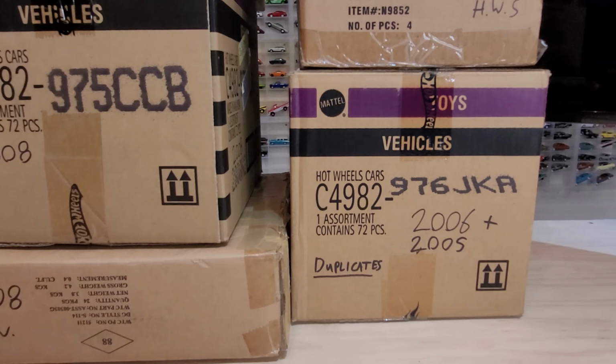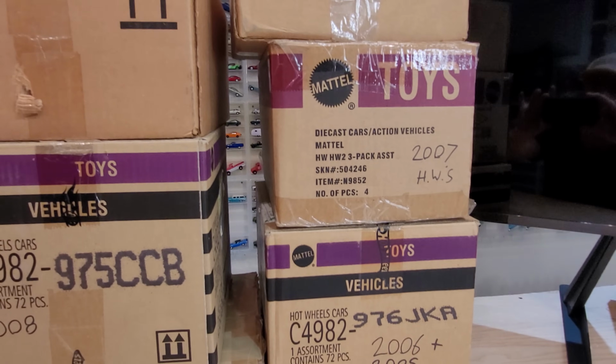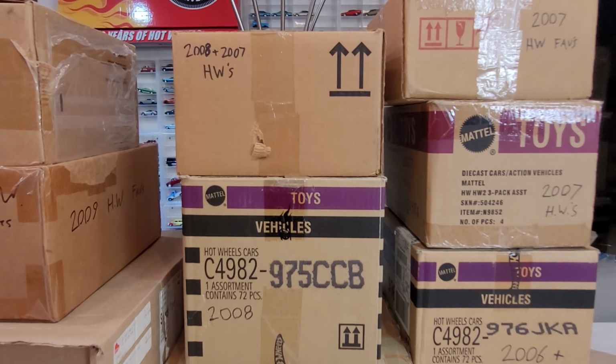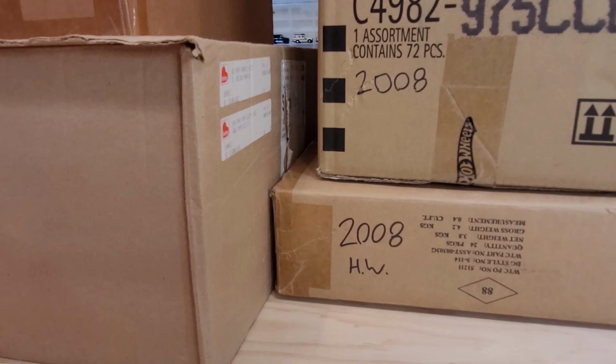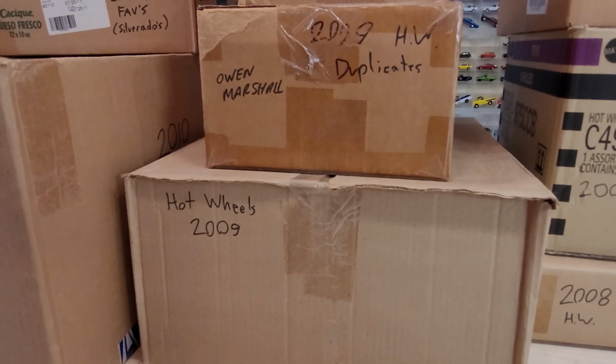This is 2005 to 2006. That was 19 years ago. And we've got lots of boxes here. I've marked them up with a Sharpie long time ago, so they are somewhat organized. HW standing for Hot Wheels. And some of these boxes weigh a lot.